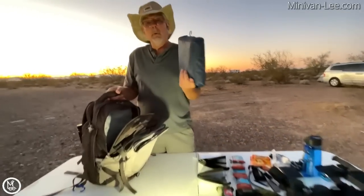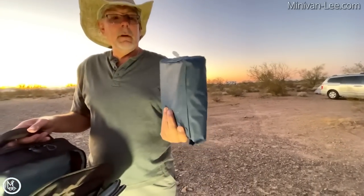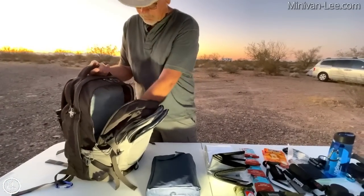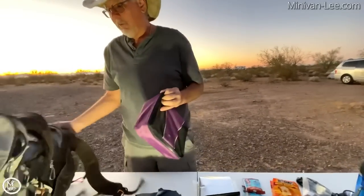I keep a full rain suit, pants and jacket. This is not a great one. I picked it up at Walmart for about $30. Not that expensive. One of the main things is you're going to have to have a good first aid kit.